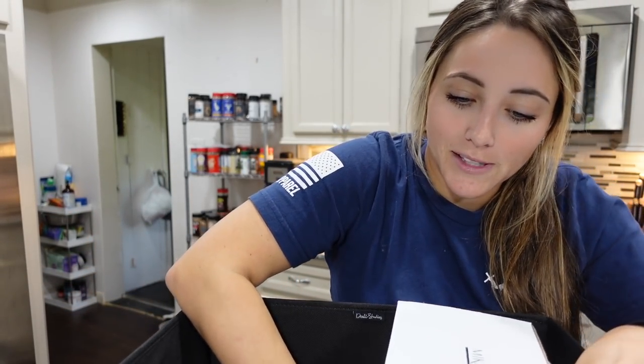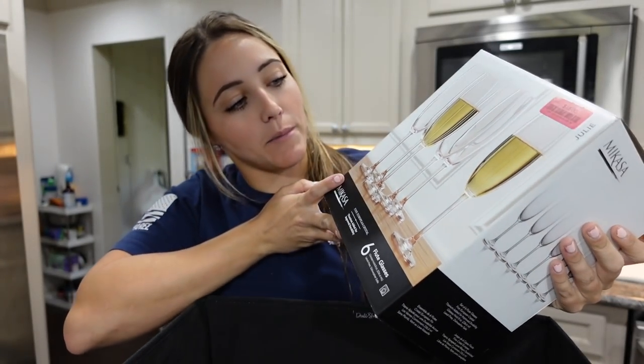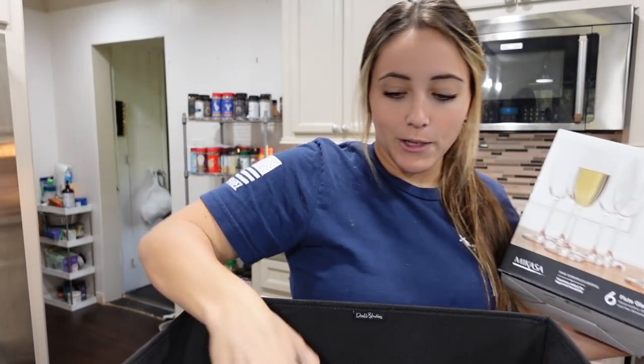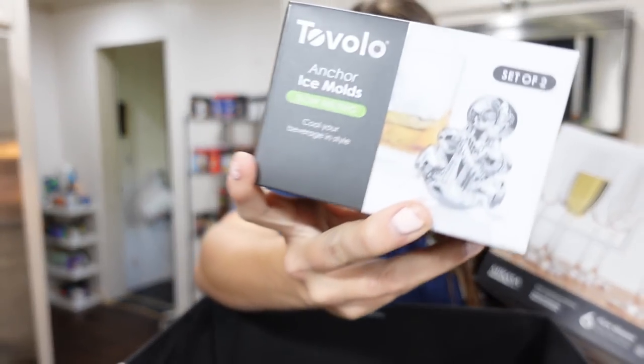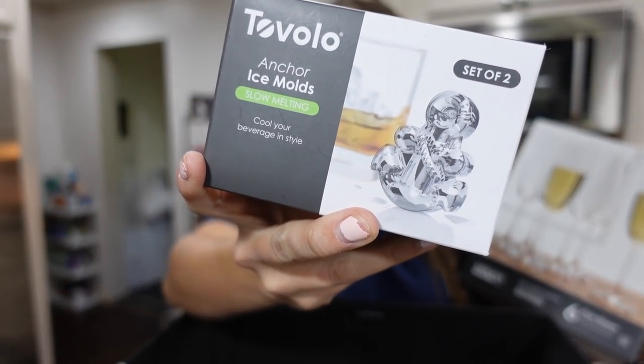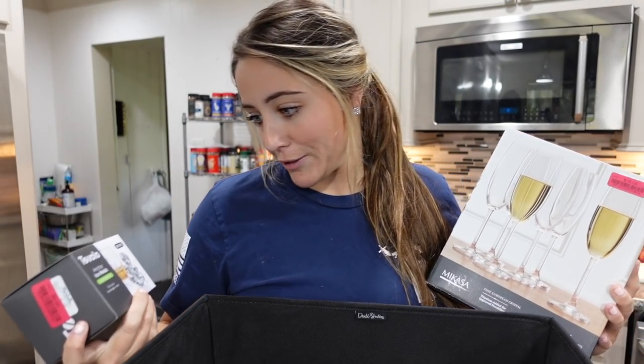The other day we bought those wine glasses on sale at HEB. And so today I picked up 6 of these champagne flutes that were on clearance at Marshalls. And then we got these anchor ice molds. So they're for, I guess, when you're drinking liquor. I don't know. I don't really drink liquor. Cody said whiskey on the rocks.